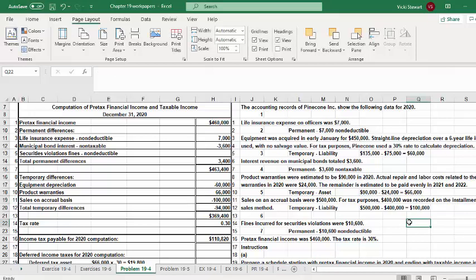The last item says that we had fines that were incurred for securities violations of $10,600. So we know that fines and penalties are not deductible on the tax return. So that means we need to add back $10,600 for those fines and penalties to get to taxable income. So we have all of our total permanent differences of $14,000, and we had a total of $94,000 in temporary differences.